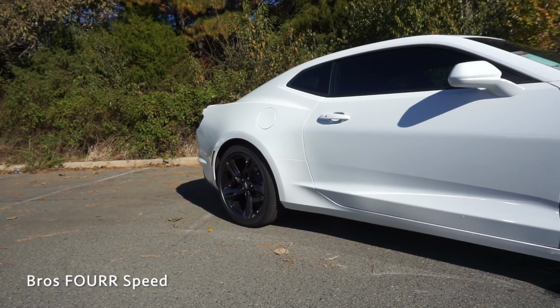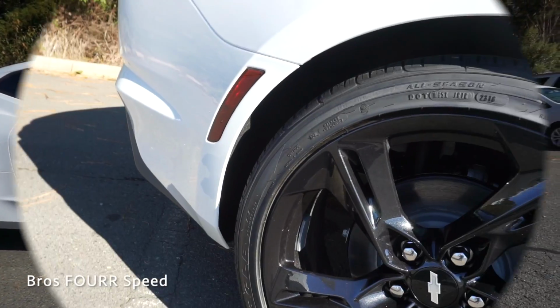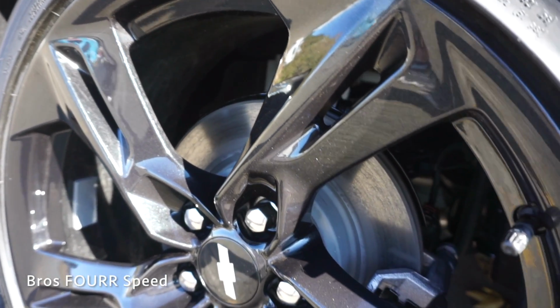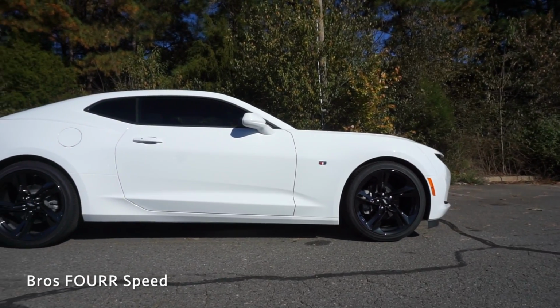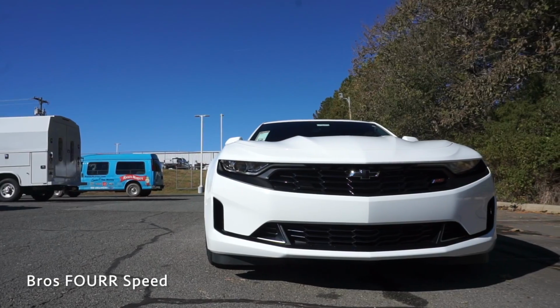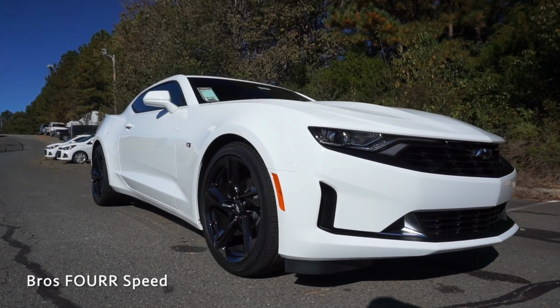The power, of course, is sent to the rear wheels, and the model that we're looking at today does feature the 8-speed automatic. Part of the options on this car are a set of 20-inch wheels in all 4 corners, finished off in a metallic gray, and it also features ventilated disc brakes in all 4 corners as well. The overall wheelbase is 110.7 inches, the overall length is 188.3 inches, the overall width is 74.7, and then the overall height is 53.1 inches.